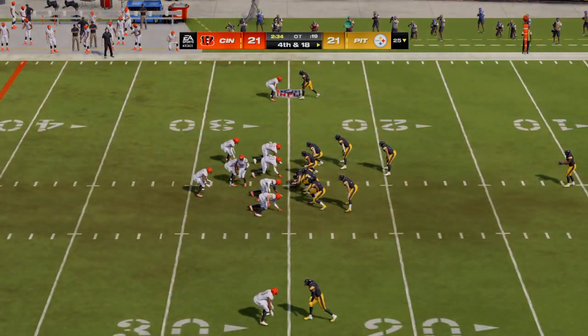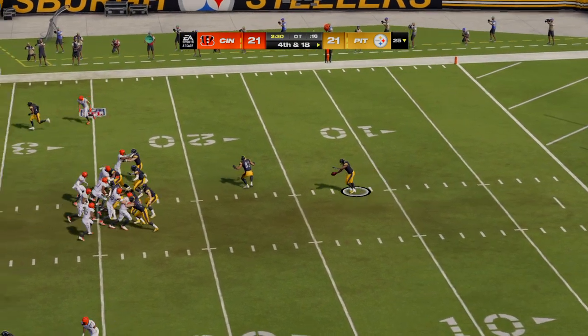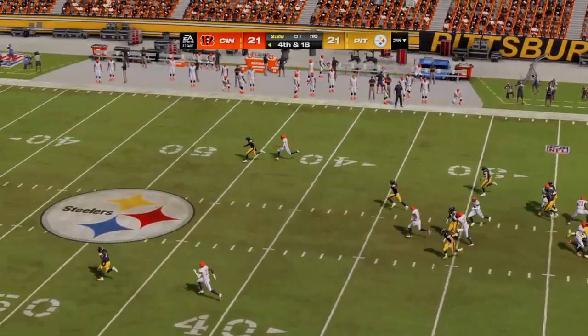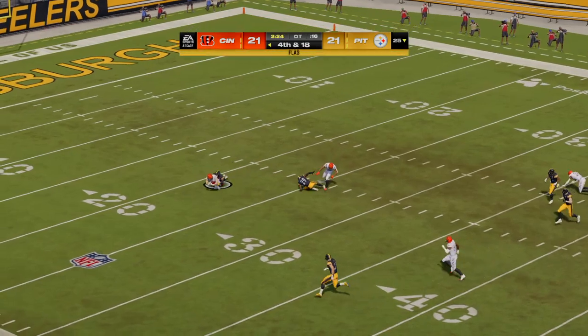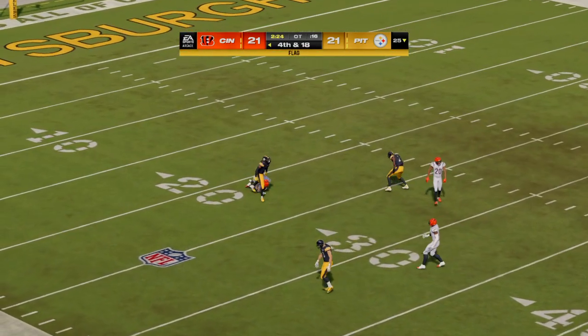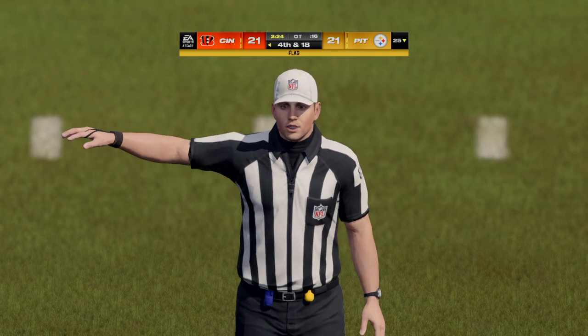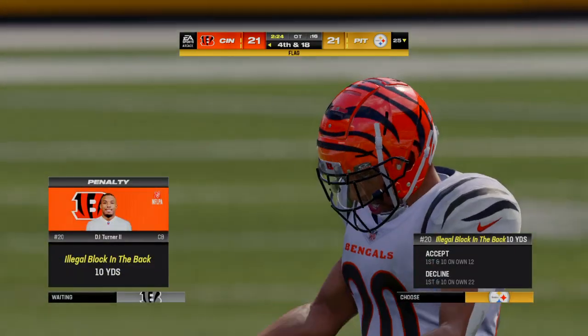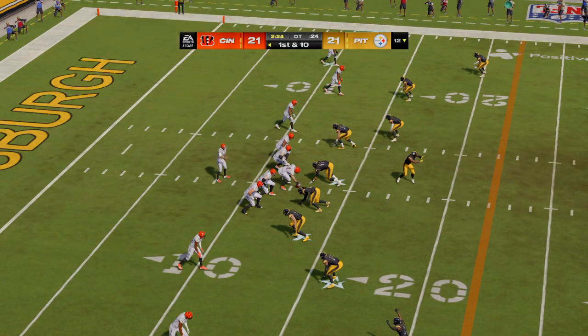The Steelers send out their punter now. On for a very important punt here in overtime, averaging over 50 yards a punt so far as this one's away. That flag accepted, and it backs the offense up a little bit.